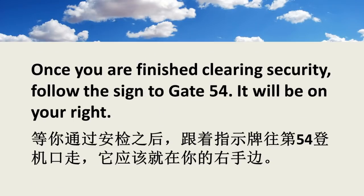Once you are finished clearing security, follow the sign to gate 54. It will be on your right.